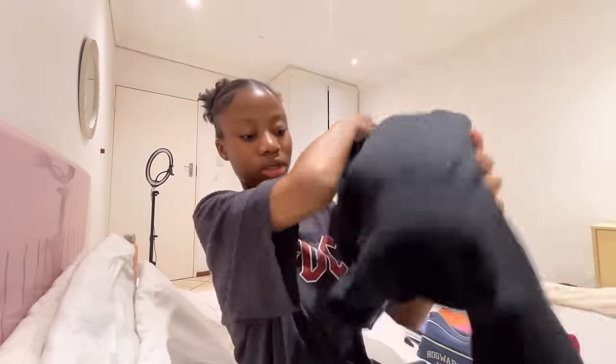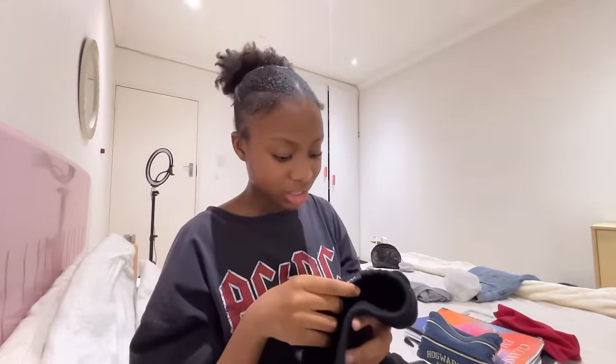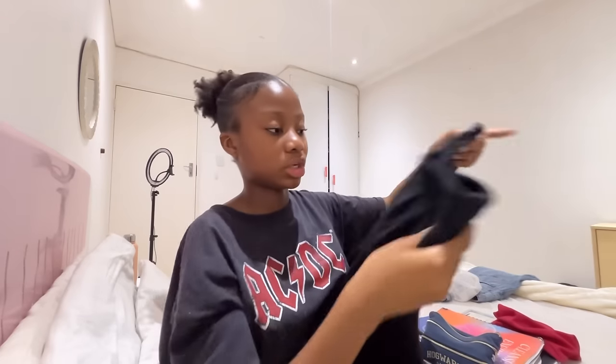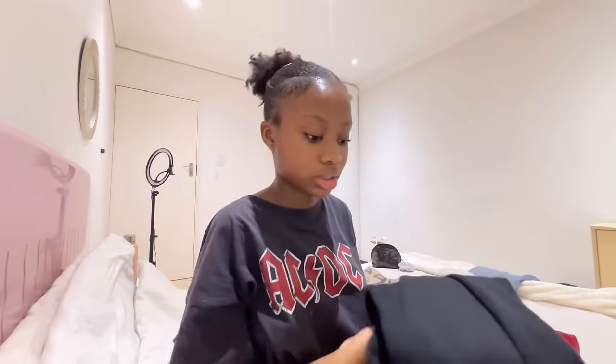Actually, I just got these black sweatpants because I was in desperate need of black sweatpants. These are in medium, but I wanted large, so I might just return them and get a large. Let me go, guys. I'll see you guys. I'm just gonna go on a call with B, finish up, and yeah.